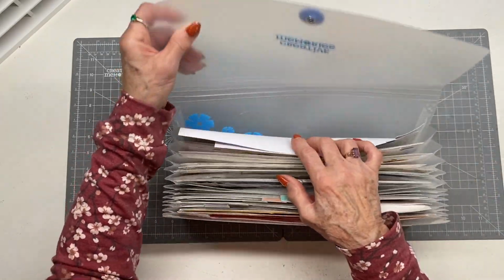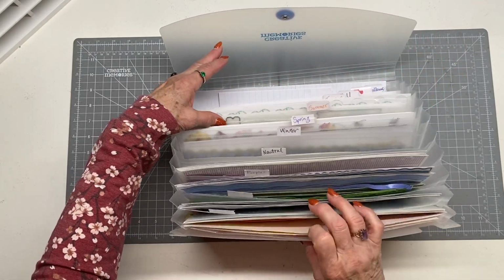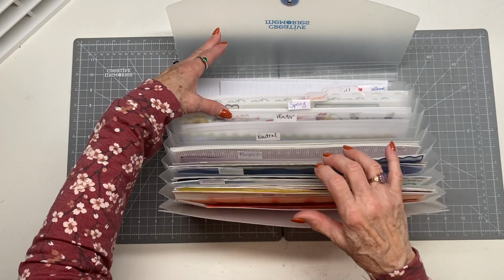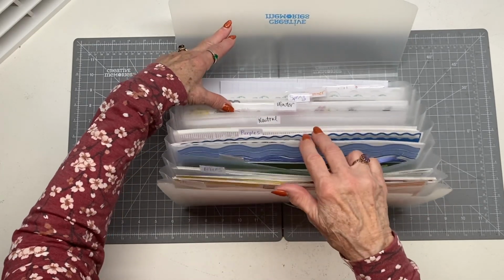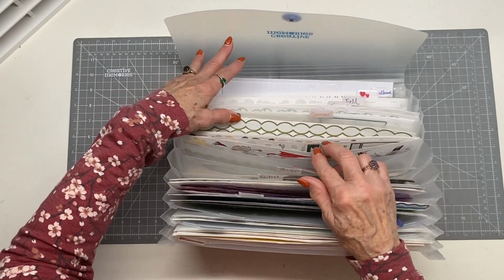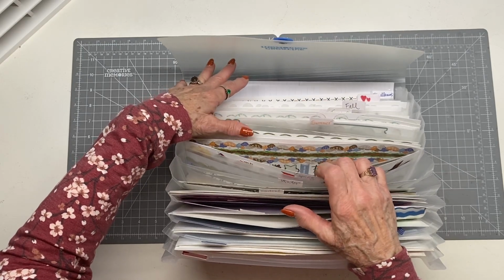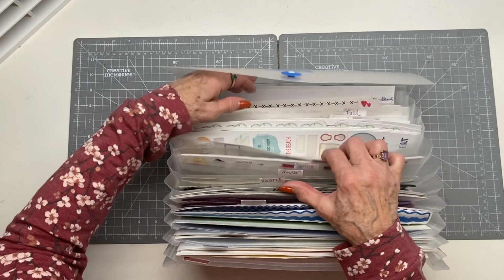I think this is supposed to be for stickers, but I have a lot of the older stickers that are bigger pages, like they're like 12 by 12. So I couldn't really put those ABC stickers in there. So I decided I would divide it up. So I have some of my sticker strips, like a totally tonal, or like these were left over from, I don't remember. Some of these were National Scrapbook Day, spring collections, and so forth.